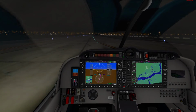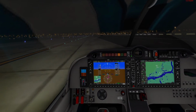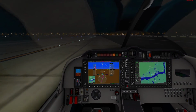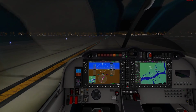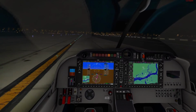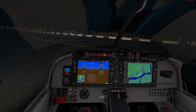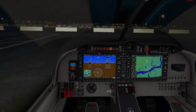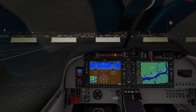I think I've gone too far. Can I make a turn around here, or should I just continue along where I'm going right now? Now the ramp's all the way along here. Alright, just make a right here. Alright, thanks. Alright, have a good night. Yep, thank you.